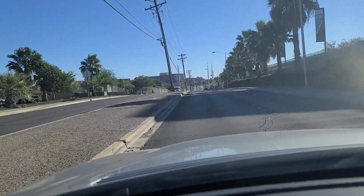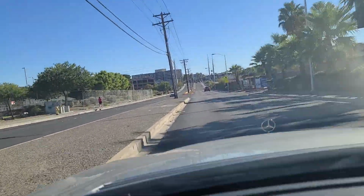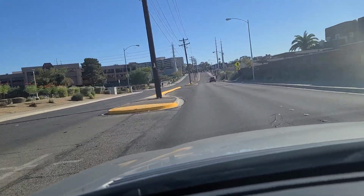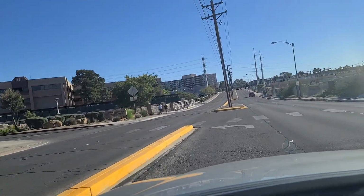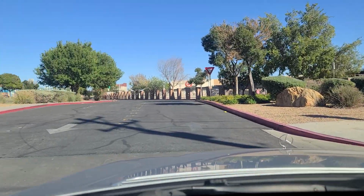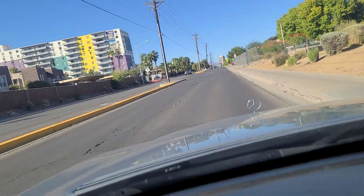Just wanted to show you more of Cambridge here. There's a lot of folks that attend UNLV, from my understanding, who live in this area due to the cost of housing. We're going to make a U-turn. The Myrna Torme Williams Community Campus. And head back north here on Cambridge.